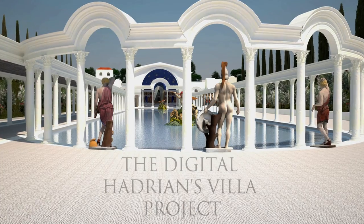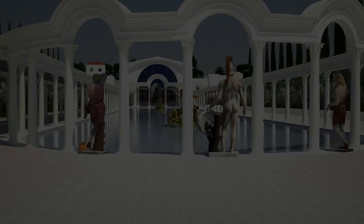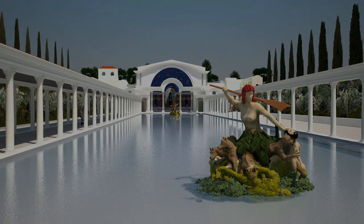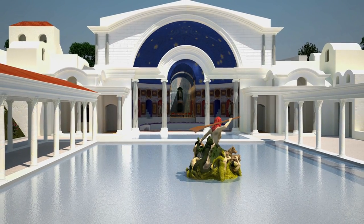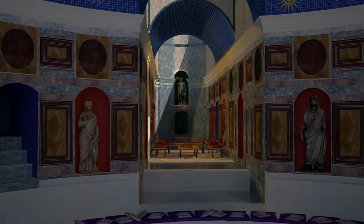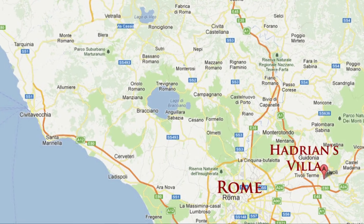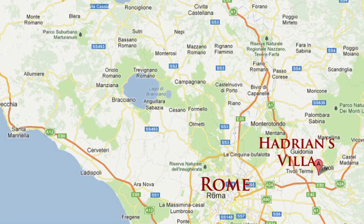Thanks to generous support from a private donor, the Andrew W. Mellon Foundation, and the National Science Foundation, an international team of experts assembled by the Virtual World Heritage Laboratory have been working since 2007 to create a three-dimensional digital reconstruction of Hadrian's Villa. The villa is a World Heritage Site located 30 kilometers east of Rome at Tivoli.